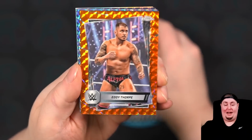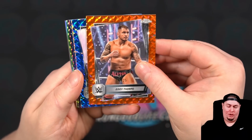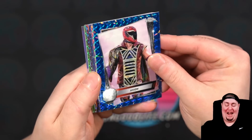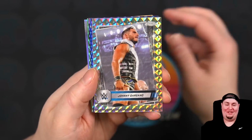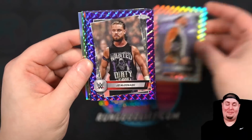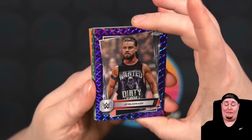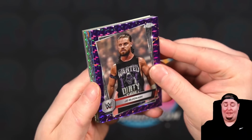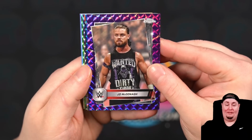Orange of Eddie Thorpe to 25. Blue of Axiom. Man, we're just not getting good names. Axiom to 99. Geometric of Johnny Gargano. Well, he follows me around. JD McDonough, he took a nasty, nasty bump against the table on Monday night. He's going to be out for a few months. It looked absolutely brutal. That's to 10, actually. That's kind of cool, and that's Judgment Day colors, too. But 8 of 10 purple geometric of JD McDonough.